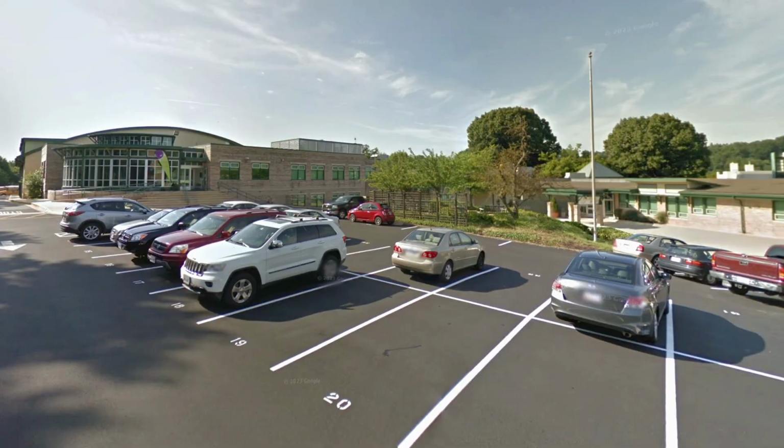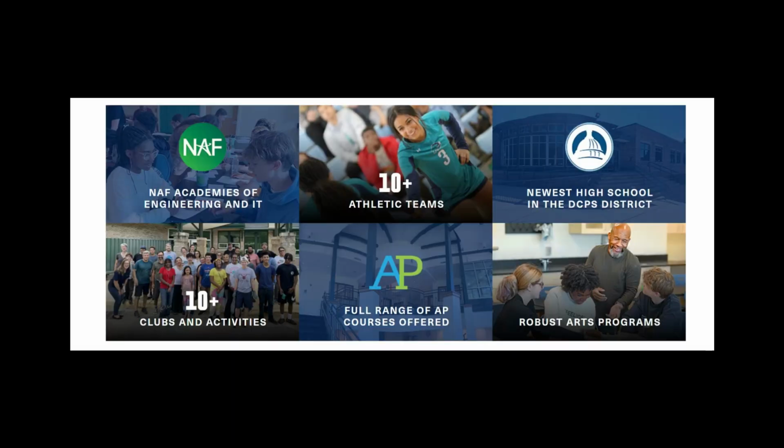Any high school student living in Georgetown will attend MacArthur High School, which is a brand new building and just opened last school year, 2023 to 24. As a brand new school, it does not have a lot of rankings and reviews online as of yet, but I will tell you that they have 10 plus athletic teams, 10 plus clubs and activities, a full range of AP courses that they're offering, NAF academies of engineering and IT, and they say a very robust arts program. So your high school students should have a lot to look forward to and participate in at MacArthur High School.